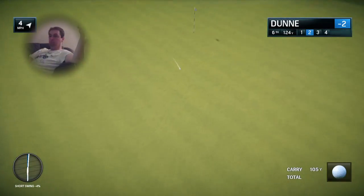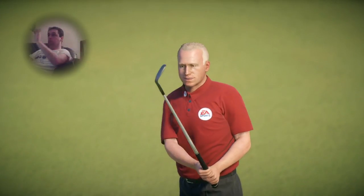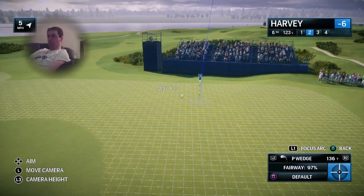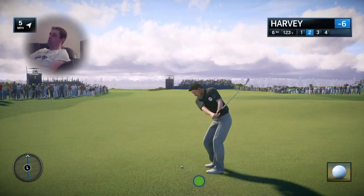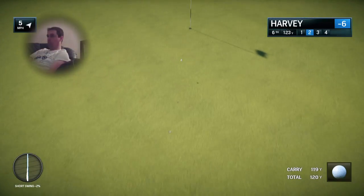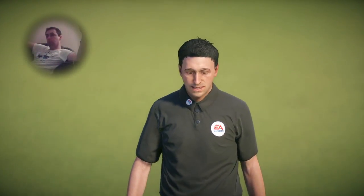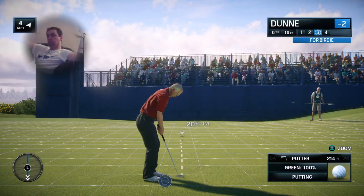This is a good looking shot. Good clean contact and a nice result, and a chance for birdie coming up. Chance to get it close here. Not a single weakness today. What a performance. Really. This is an awkward length.